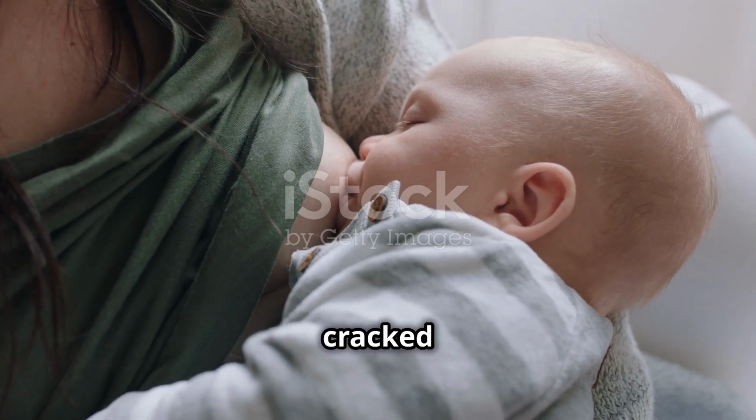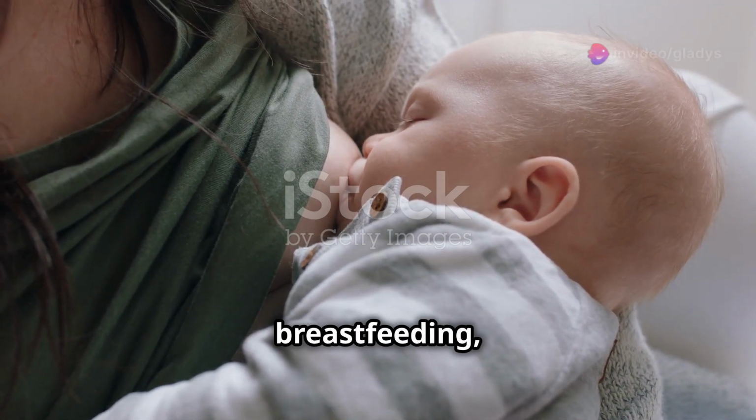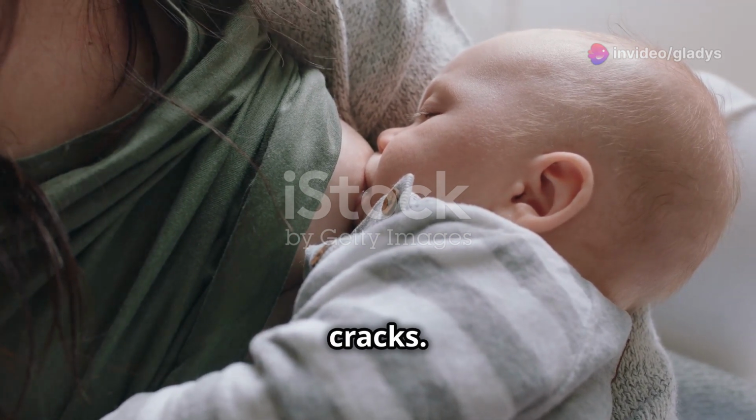Signs and symptoms of cracked nipples: nipple pain and soreness. Severe pain during breastfeeding, which can be a disincentive for continued breastfeeding. Dry and flaky skin around the nipples. Bleeding from the nipple cracks.